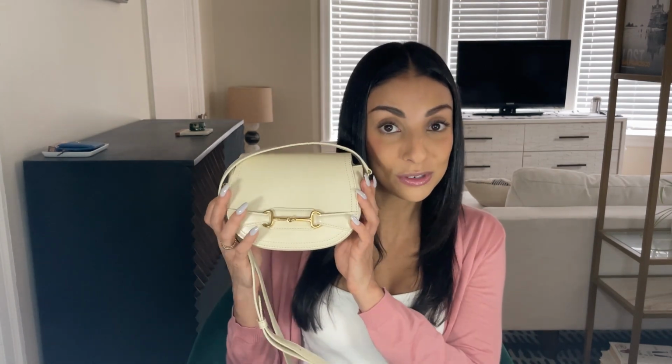Now I will say one concern when I got the bag was that because it is this really gorgeous, shiny, smooth leather, I was really worried that it would be too delicate, that it would get scratched a lot, and that would kind of prevent me from wearing it. But honestly, this feels like a very durable bag. For a while, I was a little bit precious with it. I will admit, the first few months, I was too scared to wear it out. But honestly, I adore this bag and I get so much use out of it.